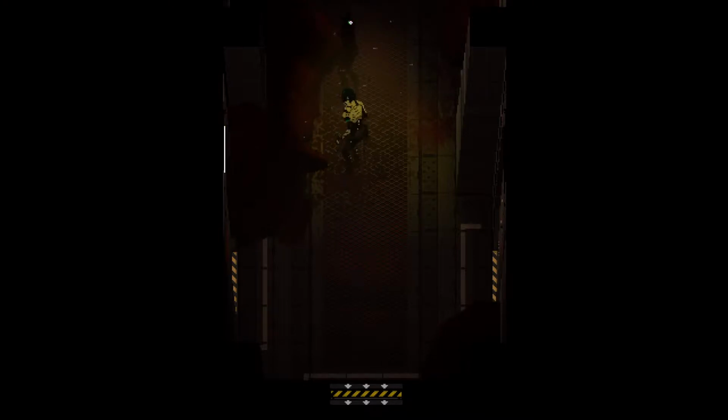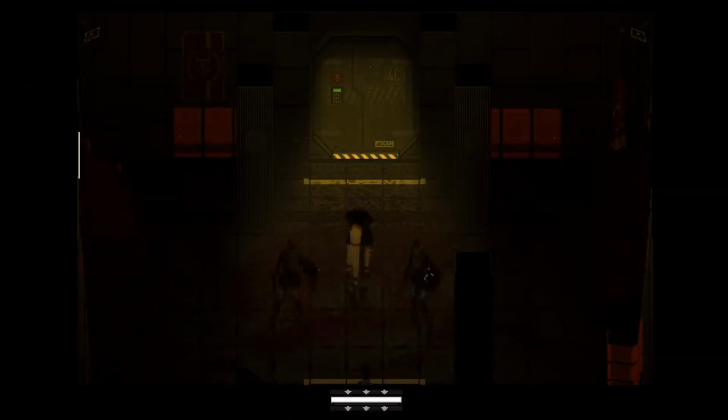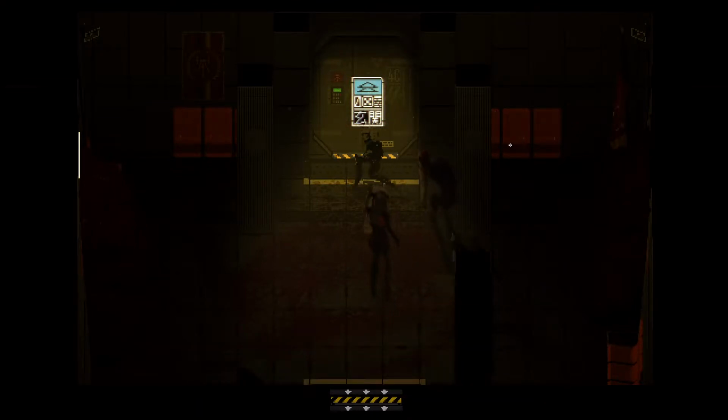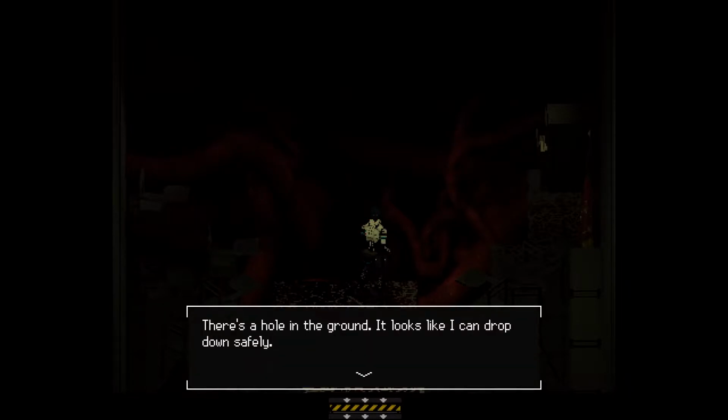All right, let's give this a shot. I didn't know I could push two at once. I probably could get through that door before they hit me, but I'll just take it safe because I did so well on the other two hallways. There's a hole in the ground. It looks like it can drop down safely.